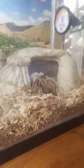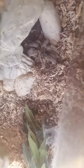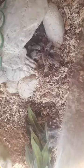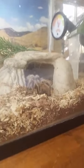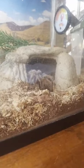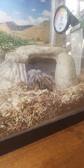Let me drop one in next to her. I'll try to get you guys a really good view as I do this. Oh, didn't drop it close enough to her. That's okay. I might try another one just to see if I can get it again. He jumped out of my hand, and then I couldn't get him. Oops. All right, let's try this again.